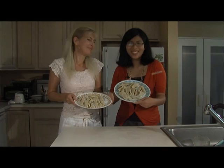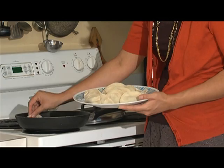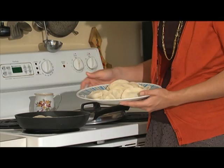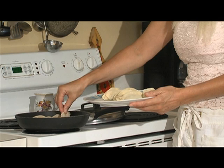Now that they're all prepared, let's pan fry them. Shall we? We shall. So I'm going to place these one by one into the pan, just like this. Laryssa, would you like to take over for me? Sure. It takes some time, so we need to wait at least like 5 minutes.